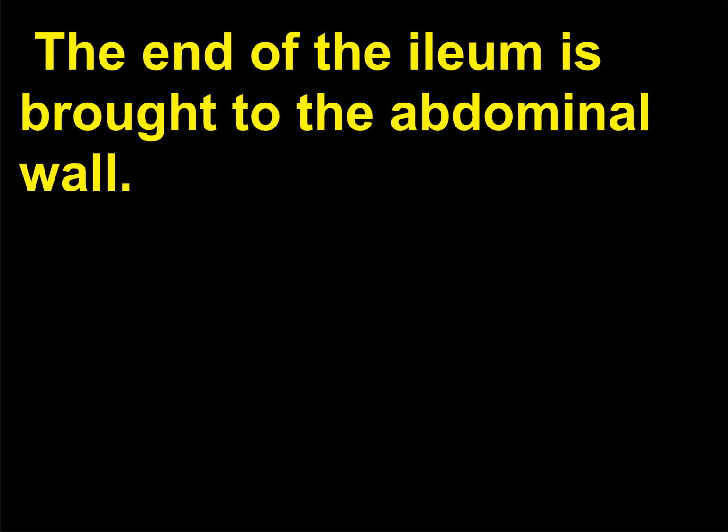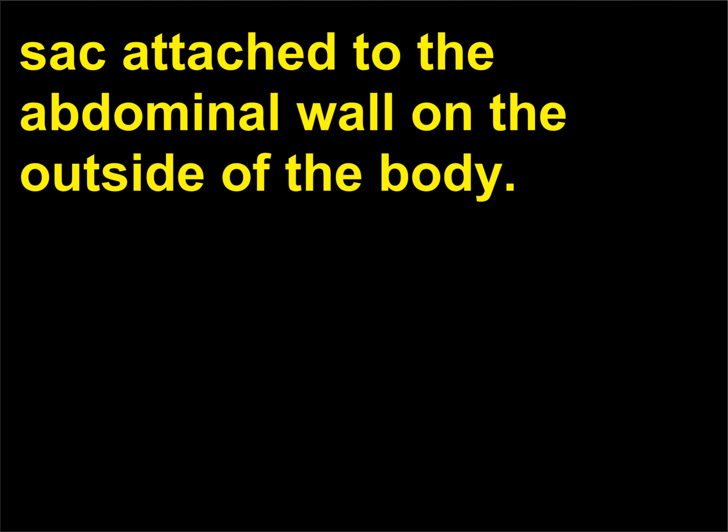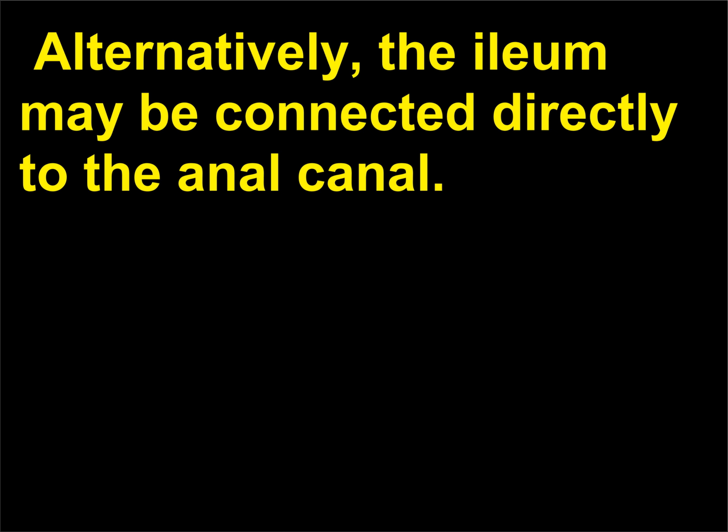The end of the ileum is brought to the abdominal wall. Food residues are eliminated directly from the ileum into a sac attached to the abdominal wall on the outside of the body. Alternatively, the ileum may be connected directly to the anal canal.